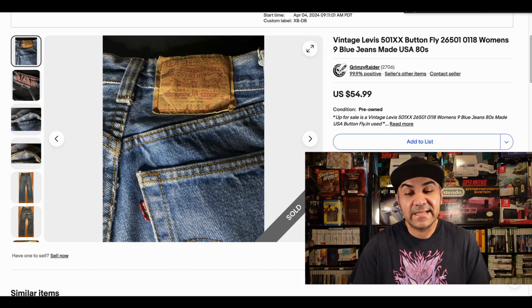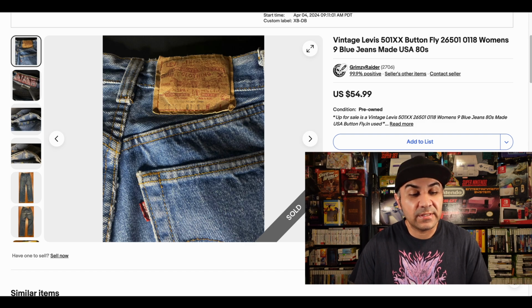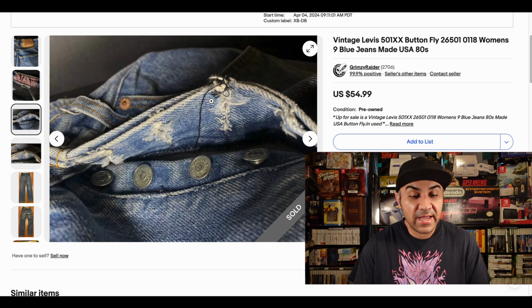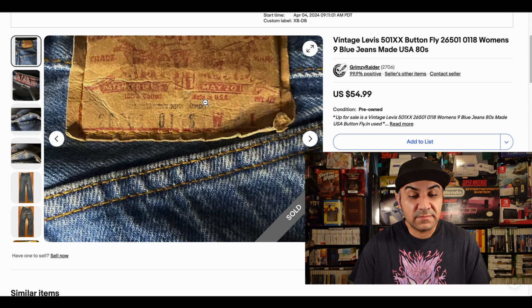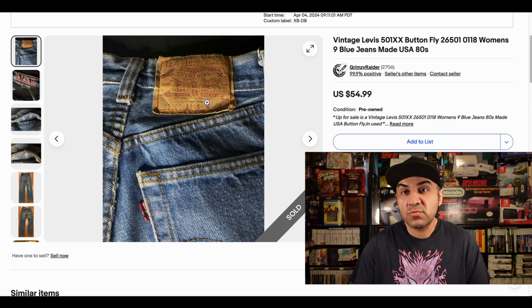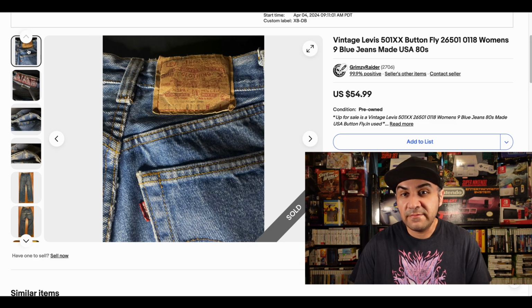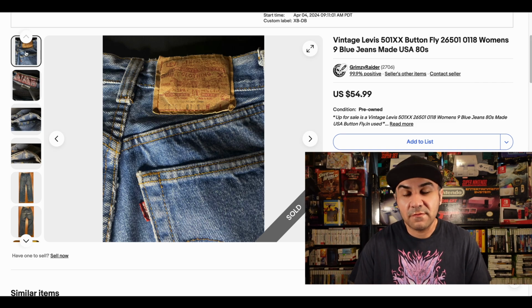Levi's 501XX button fly 26501. These ones did sell for full price of $54.99. Very happy with the sale. There was an issue with this pair. The button fly had a little bit of damage right here, and it was displayed, it was pictured. This label right here says made in USA, so I knew they were vintage when I picked them up. I believe I paid about $1 or $2. Finally figured out what Levi's do sell. I'm still learning more on the modern ones, but I have learned what to look for in the vintage ones.